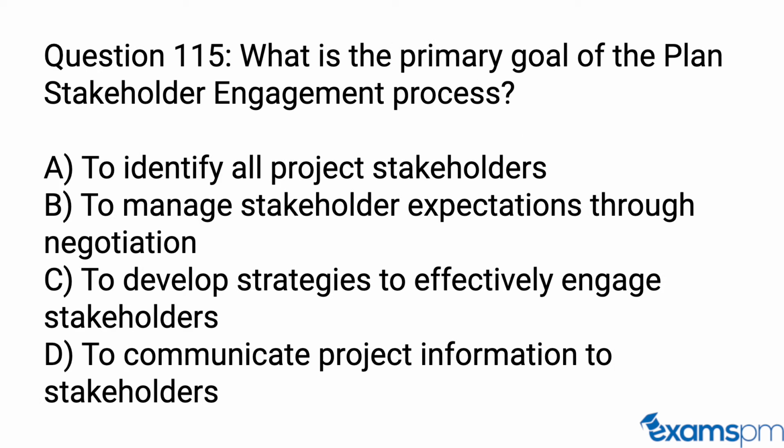Question 115. What is the primary goal of the planned stakeholder engagement process? A. To identify all project stakeholders. B. To manage stakeholder expectations through negotiation. C. To develop strategies to effectively engage stakeholders. D. To communicate project information to stakeholders.